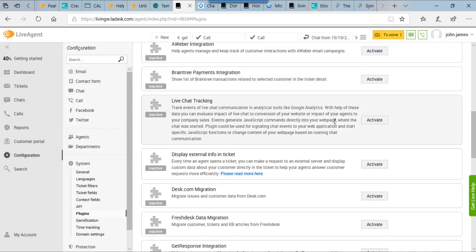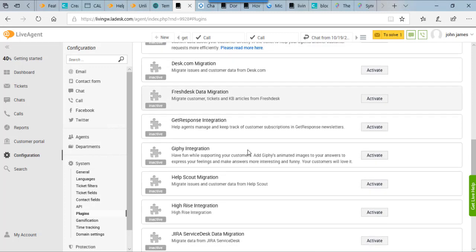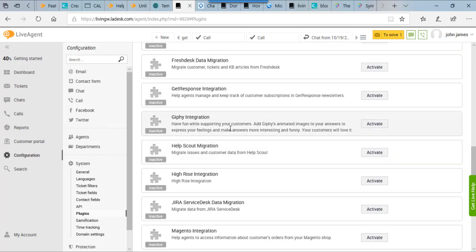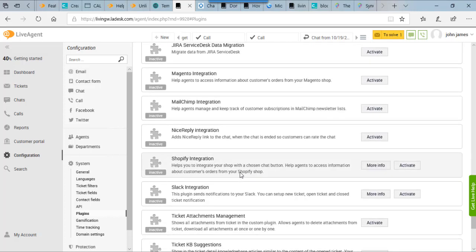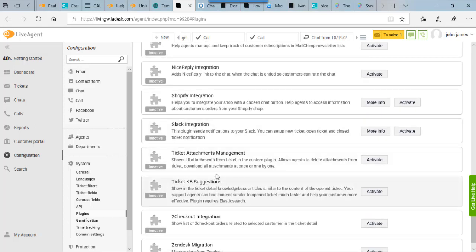The live chat tracking, and of course we can also put some GIF like emotions, to put some GIF information where people can just send some expression about communication. Then if those companies that have online shopping websites like Shopify, you can also integrate it with it. Then attachment as well, you can also add attachment.